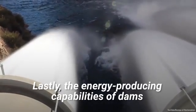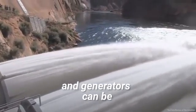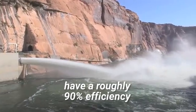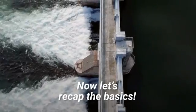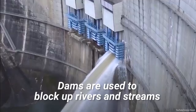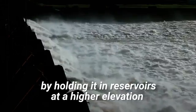Lastly, the energy-producing capabilities of dams depend on how efficient their turbines and generators can be. Given that hydroelectric power plants have a roughly 90% efficiency, these power plants are some of the most efficient out there. Now let's recap the basics. Dams are used to block up rivers and streams to create potential energy with the water by holding it in reservoirs at a higher elevation.